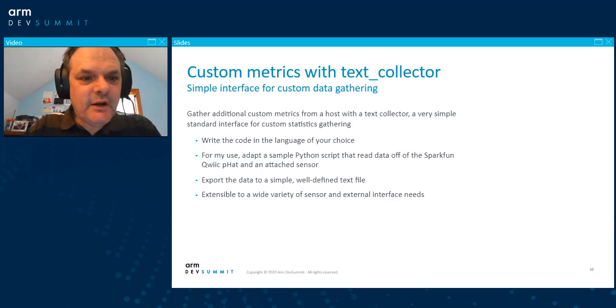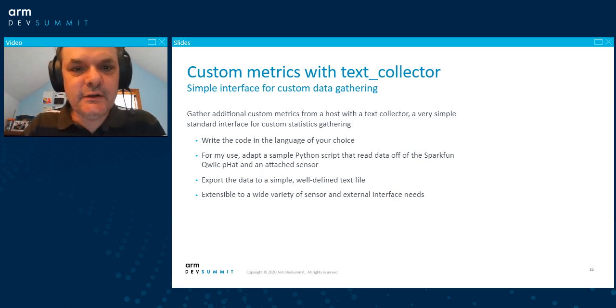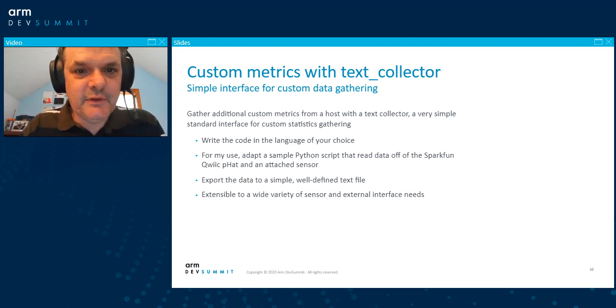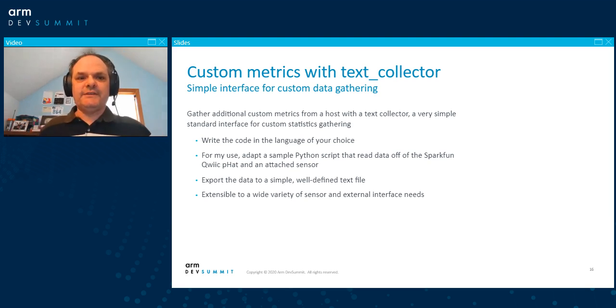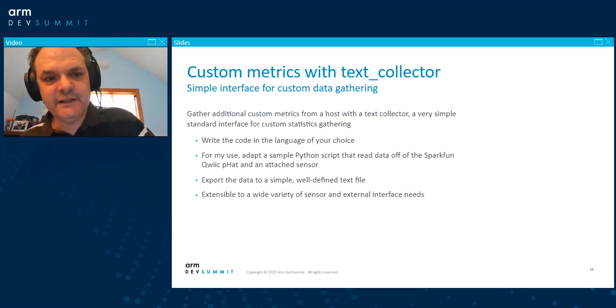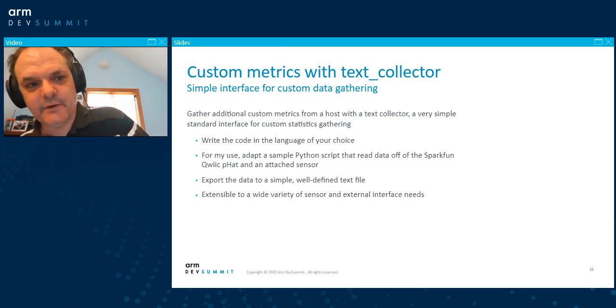To scoop the data off the Quick P-hat, there's a tool called a text collector. This actually took a fair bit of time to find, so I'm happy to share it with you. Essentially, you're gathering additional custom metrics from a host with a very simple standard interface for custom stats gathering.